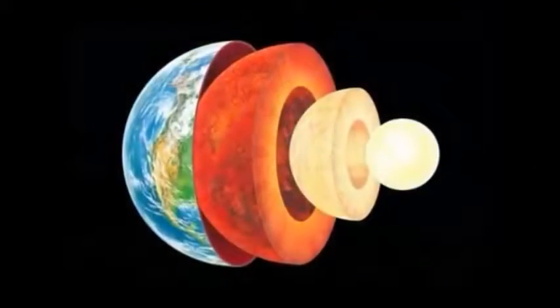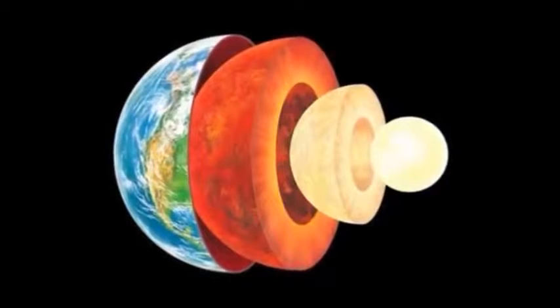8 miles down and you're going to tell me what the entire core looks like? Give me a break. Astronauts to the moon.